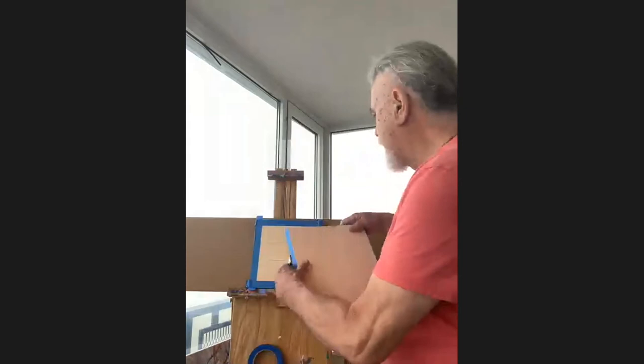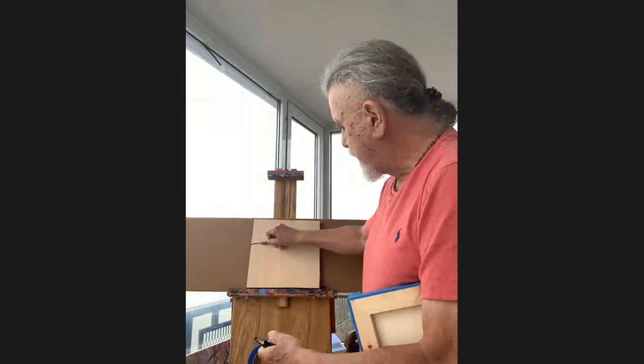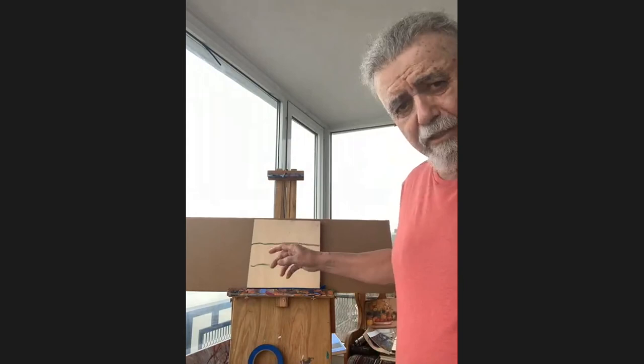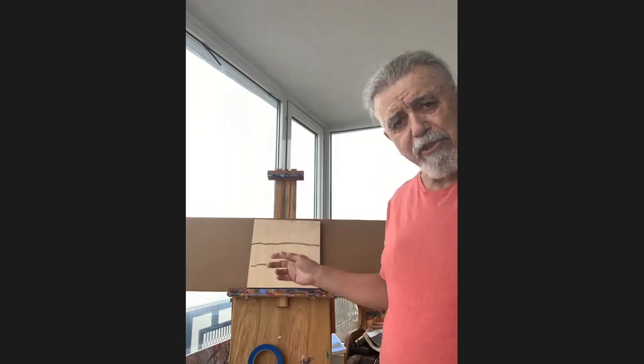I really recommend that. Here this again, 2 lines. And basically what you've got here is three shapes. And then the fun part is, this represents the Palisades. It's right out there, right in front of me. But it could be out your window, something else that you can do the same thing with. This is a sky, this is land, and this is water.